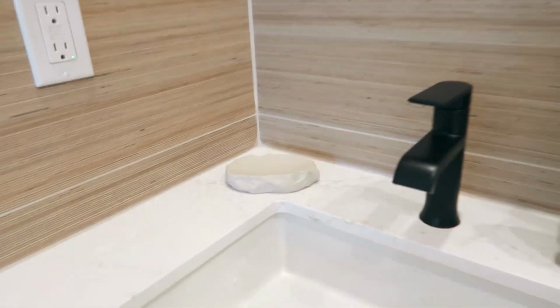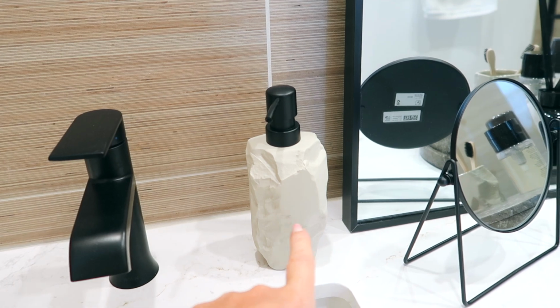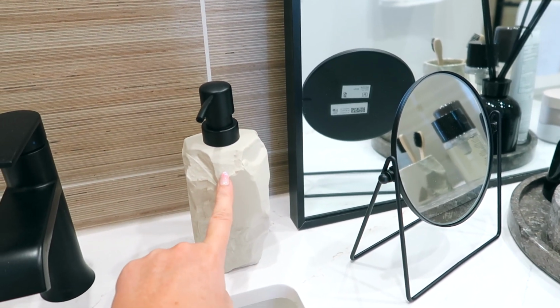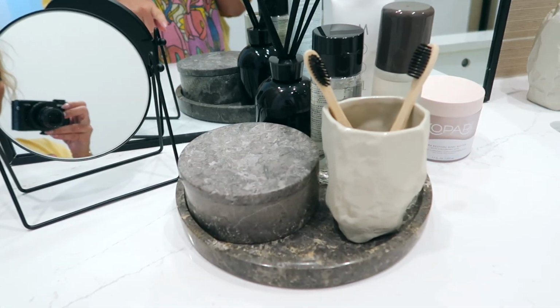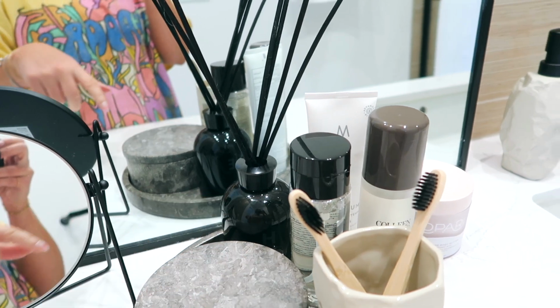So I have my little soap dish over here and then the little dispenser, which I filled up with the Volcano Capri Blue soap. I need to take off these labels. Oh, so yum. And then you've got your little mirror here. And then look how cute this little tray is. It looks so good. So I've just got a cute little black reed diffuser in the back.